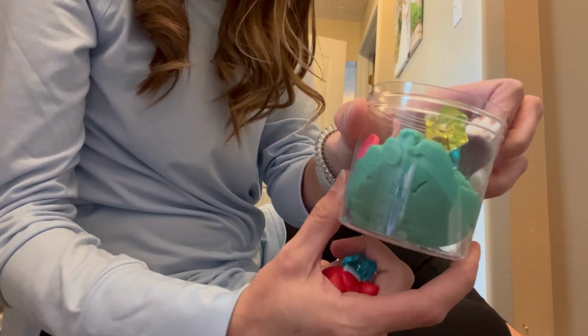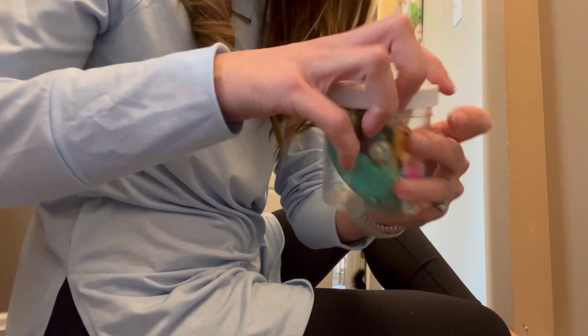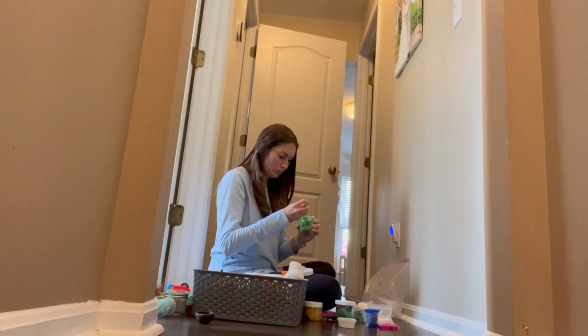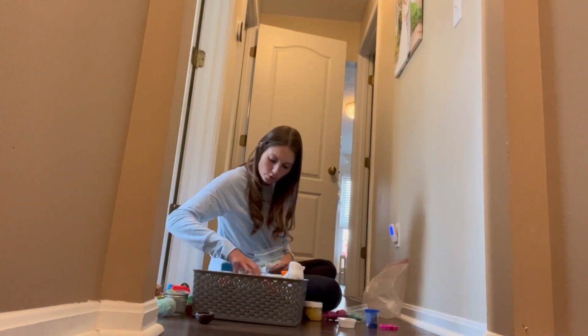A lot of times we will use these if we're going to one of the kids' sporting events and the other one needs something to do, or at dinner, or there's just lots of options of ways to use it to help keep your child busy.